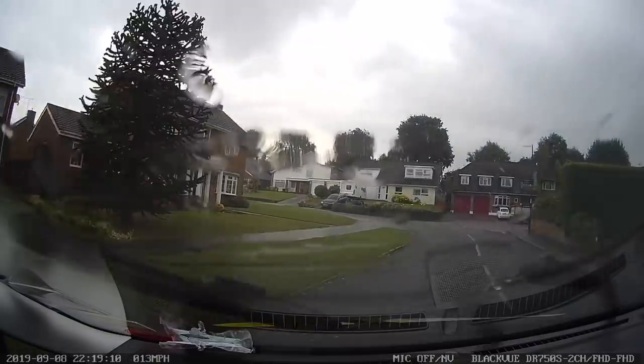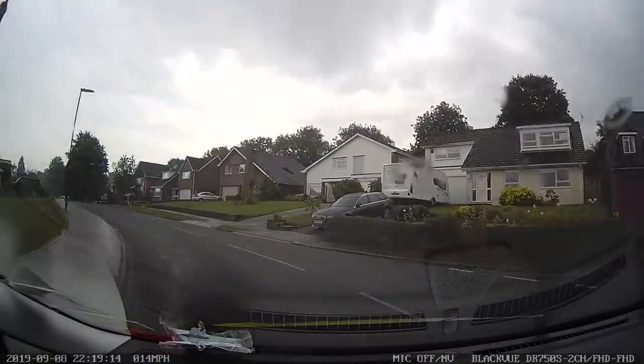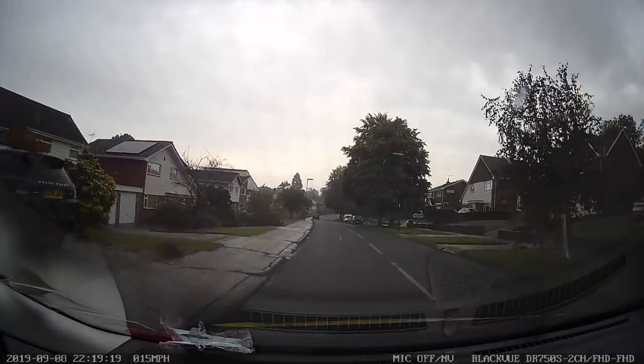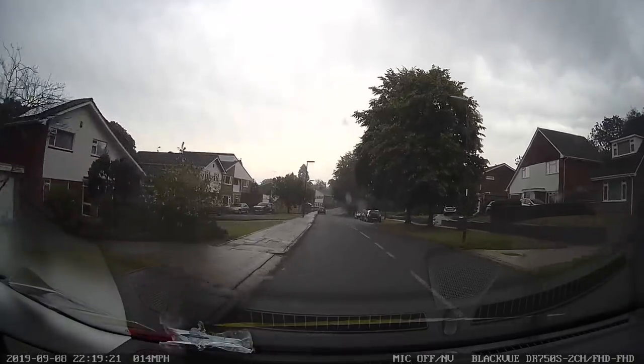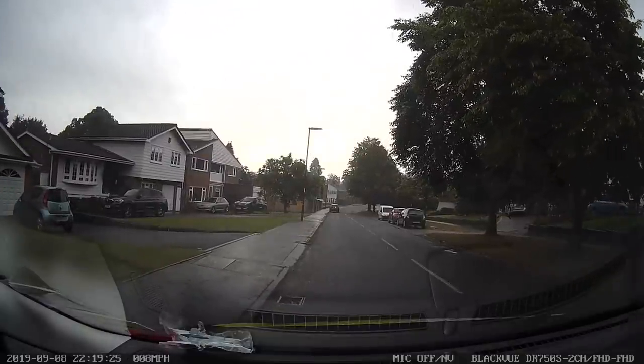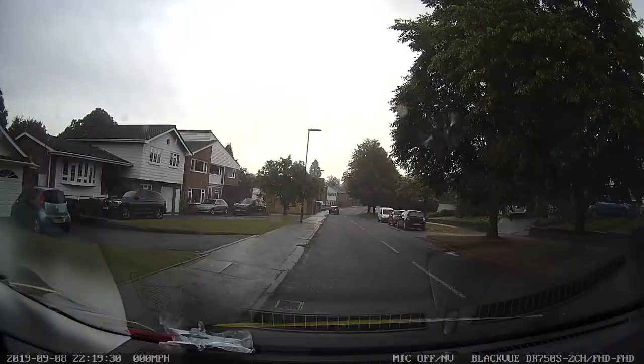I thought it was a great emergency stop from Sabrina, as on lesson, she was always a little bit hesitant to press the brake that hard. And we had to do a demonstration to show her how hard she could brake. Particularly good, as it was in the rain, and this is her first time driving in the rain. Great job, Sabrina. And as you can see, just another routine stop.